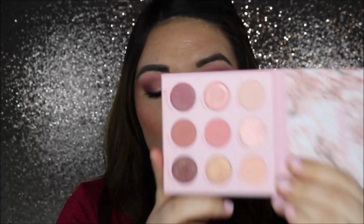Everything performed so nicely, especially on top of this primer. Again, it did tug a little bit when I was blending, but I have had this eyeshadow on now for an hour and nothing has budged or faded. Obviously it's only been an hour, so I'd hope it wouldn't anyways, but I feel like it will. I think it's gonna last even longer than if I were to use nothing, or my concealer. So we are actually going to do some quick live swatches of this.